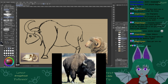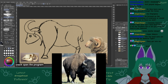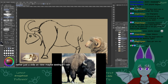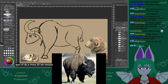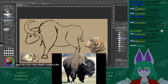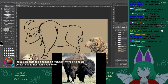But maybe tomorrow I'll just crack open the program and try doing a bit more, rather than just a side-on view, maybe seeing if I can do a more 3D-ish version, like an actual pose for it, and give it a bit more depth, a bit more realism, make it look more like an actual thing rather than just a shitty drawing.